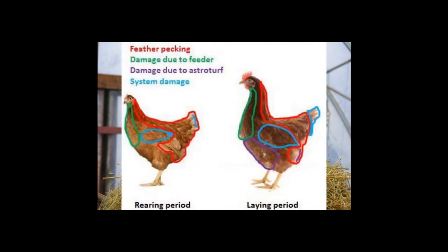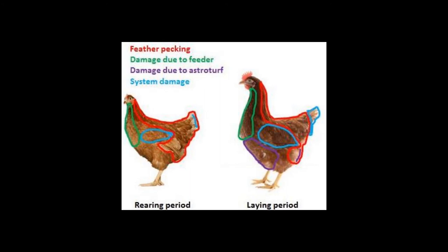To measure the effect these bales have on the flocks, use of a plumage score will be needed. As seen in this picture, feather pecking takes place most commonly along the neck and back. Trained employees will have to assess the chickens with the plumage scorecards to be able to distinguish between feather pecking and damage due to their surroundings.